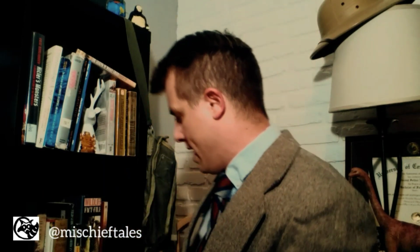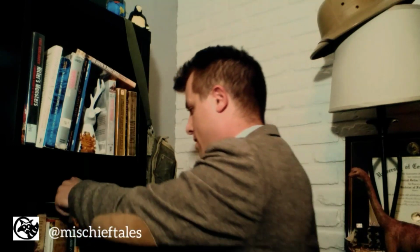And what's really cool about Caddy, which book do I want to look at? I have a text here, The Field Guide to North American Monsters by W. Hayden Blackman, and he's got a great write-up about the Cadborosaurus here.